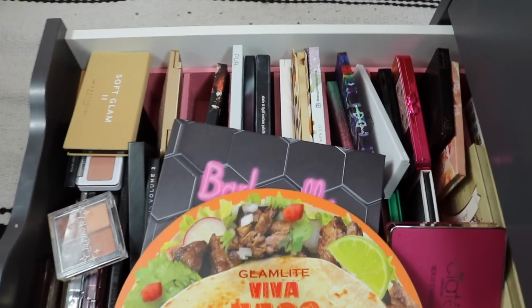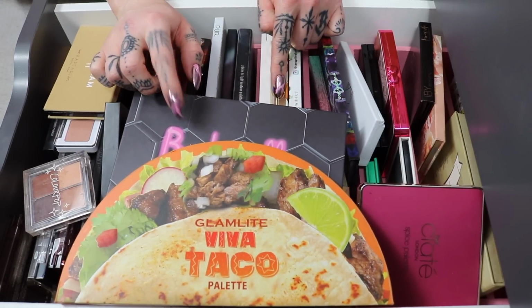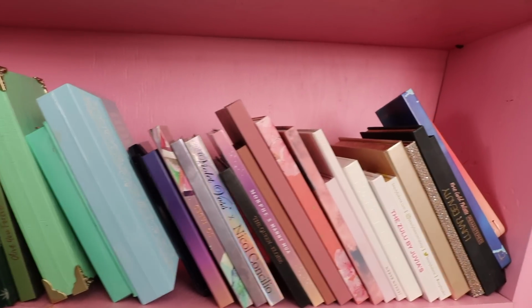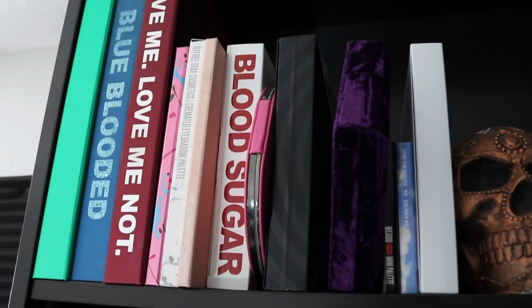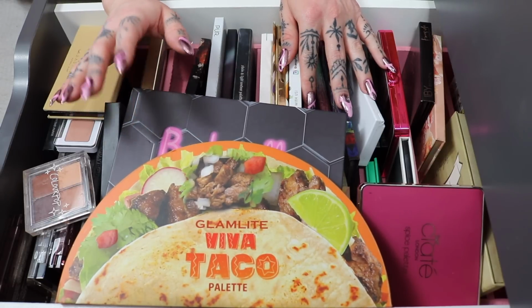Not a bad ratio. So today I feel ready to be tackling not only this drawer down here at the bottom, but over on my coffin shelf, I also have some eyeshadow palettes along with my regular bookshelf. I have even more eyeshadows up there. So I'm hoping that we're gonna be able to tackle everything in today's video.